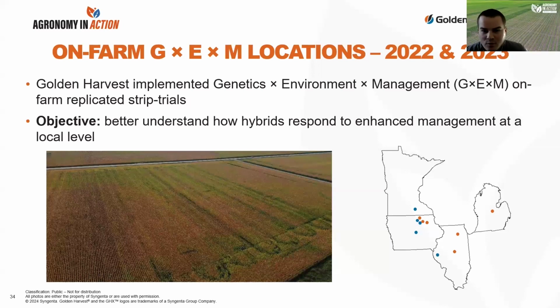Yep, I'll wrap it up here with just one last study that we've been working on for the last couple of years. We work with the Golden Harvest agronomists and local farmers to implement genetic by environment by management trials. These are full field strip trials. And really the idea behind them is just to better understand how hybrids respond to enhanced management. There's usually between 4 to 10 hybrids in these trials. And it's pretty simple. We just have a standard management program, which is just whatever is typically done in that given geography.